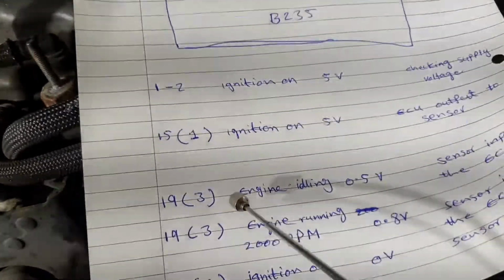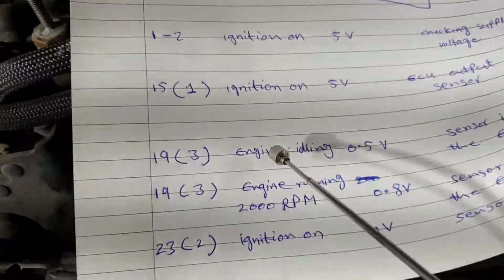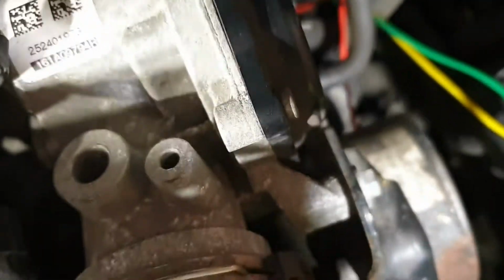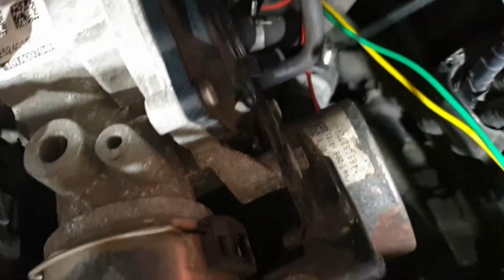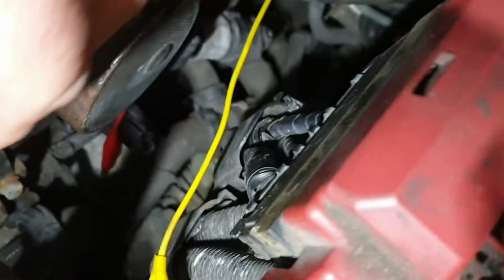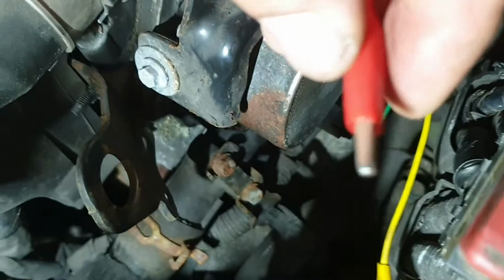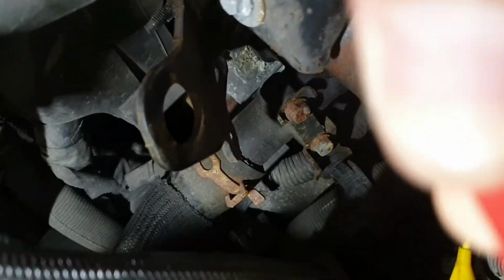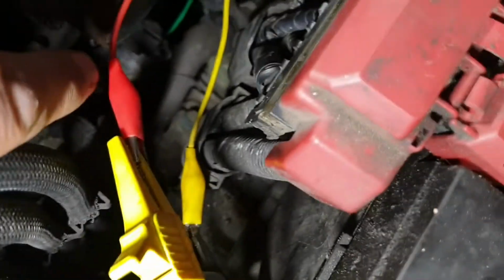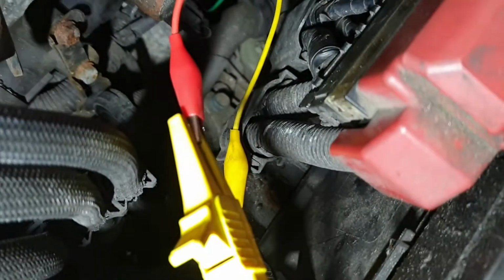Now I'm going to connect the positive lead of the scope meter to pin number 3 here. The red lead is connected to pin number 3, as you can see. So I'm going to bring that to the positive lead of the scope meter. I'm going to disconnect this one, and now connect. Okay, as you can see now, pin number 3 of the sensor is connected to the positive lead of the scope meter.